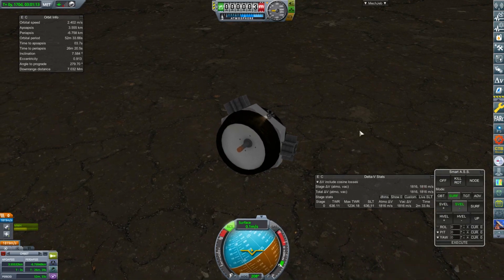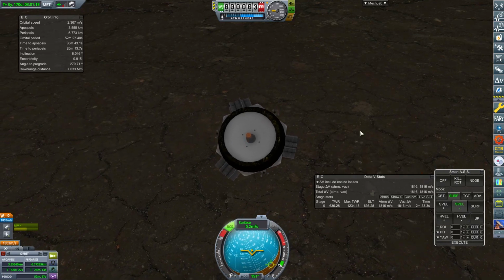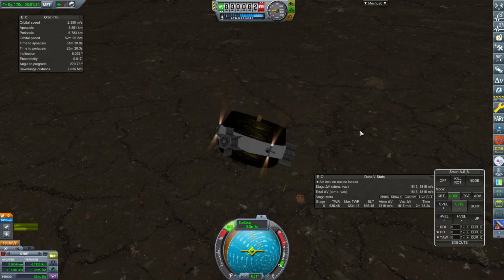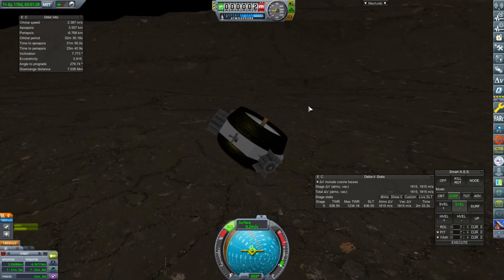Right, surface negative. Put me on surface negative. The problem is we've got so little gravity that we're actually... I'm going to push it down. There we go. Maybe it's better if we do actually have a bit of velocity when we hit down.